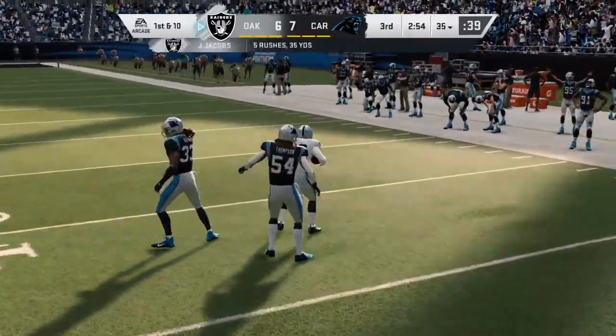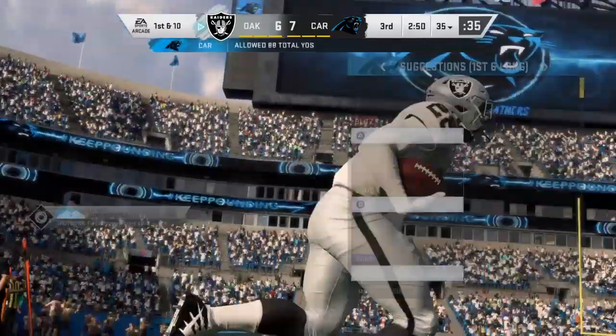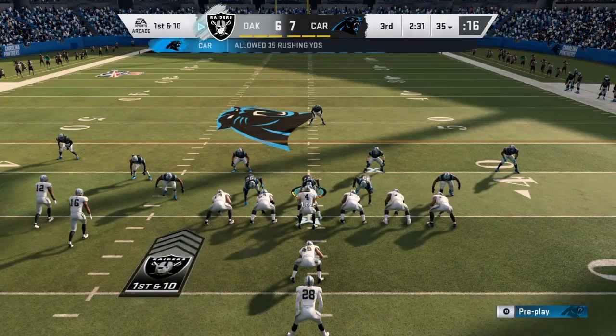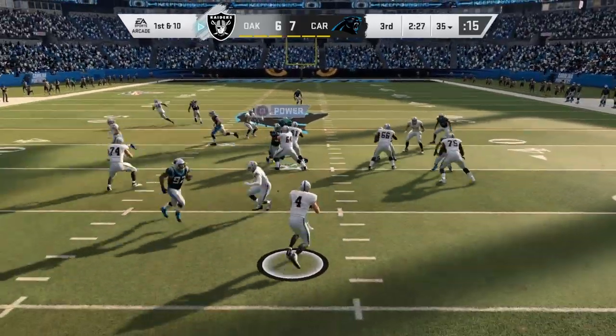Cleaning up some of the errors, but overall, I think they wanted to be positive with them. Guys, we're right there, just not playing as well as we need to. Let's pick it up, and we still have a chance to win this game. Yeah, they do. We'll see if they can pick it up.